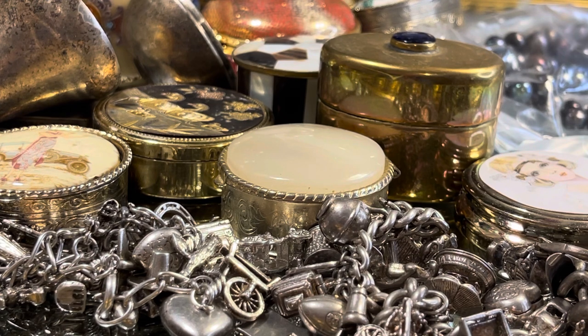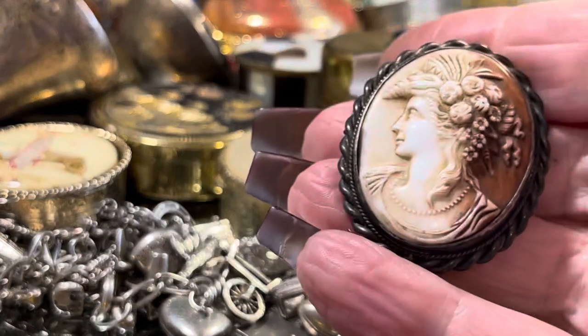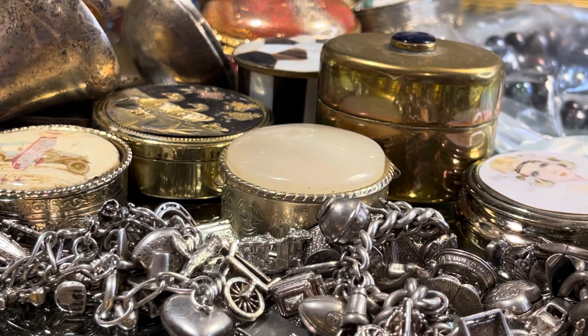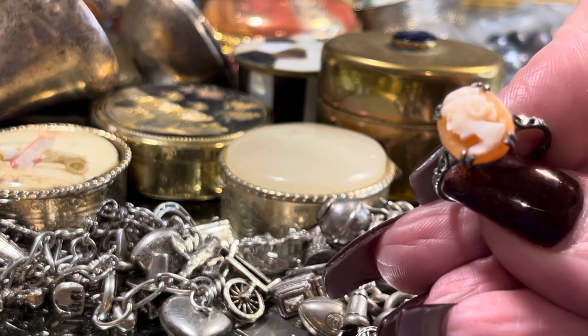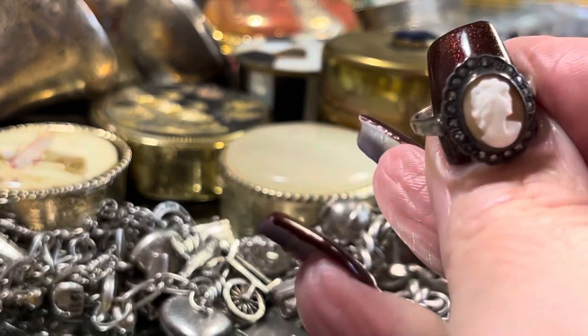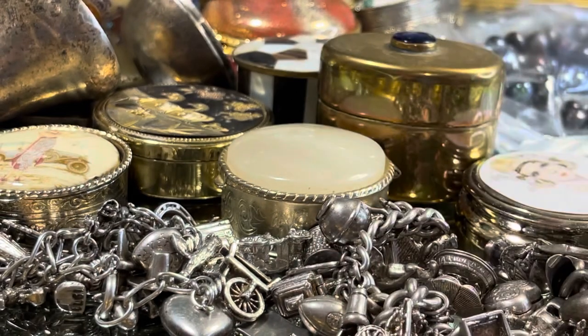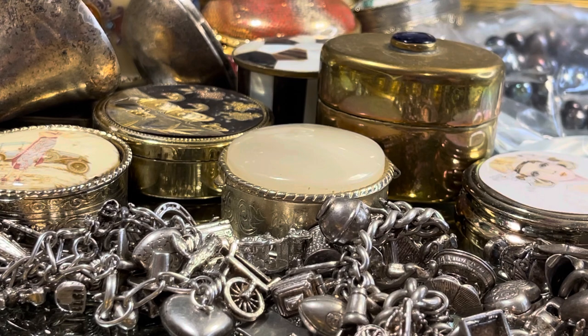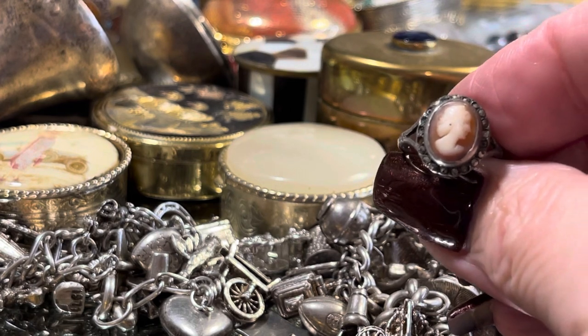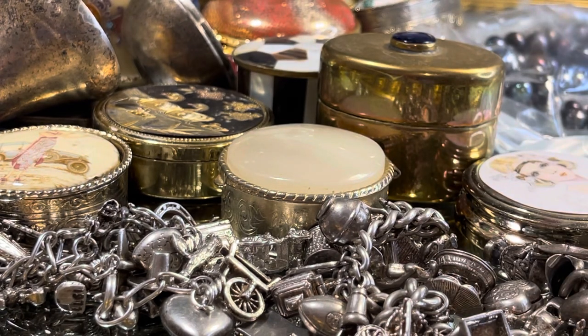Yeah. Ah, cameo lot, darling. And porcelain. And then, yay! We have Cameo silver rings back. At least a few of them. Marcasite. Looks like I'm going to need to replace a few marcasite there. Well, I'm going to clean them anyway. If there's anything loose, I'll reattach it.